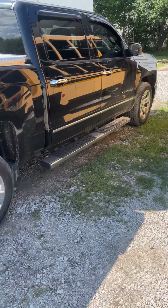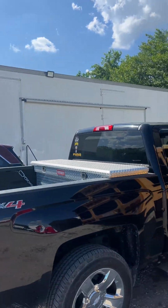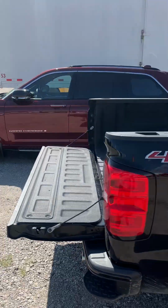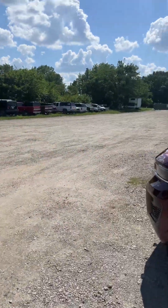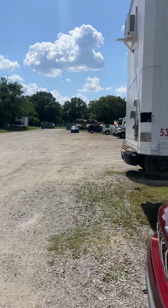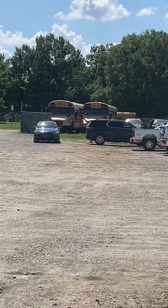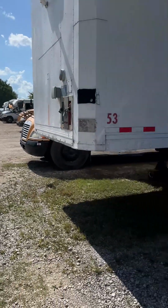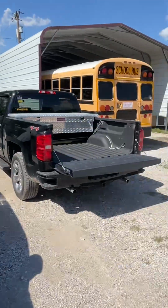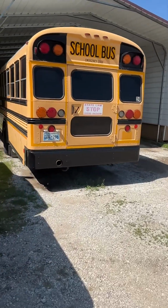But yeah, there's the office, the mobile command center. That's what I've been doing. There's some old Visions way up there. I'll try to zoom slow. Somebody already bought them, but they do have some parts, and I've used both of those buses for parts.